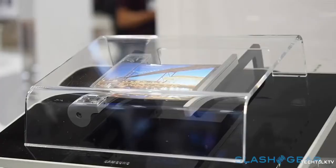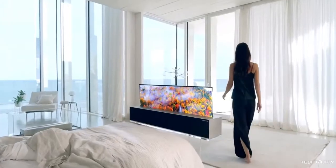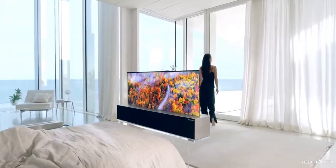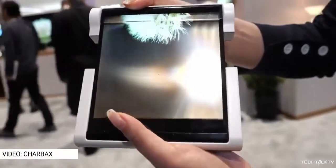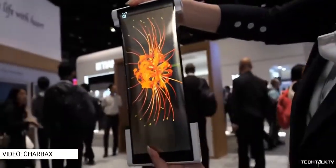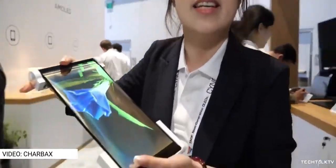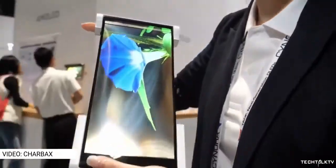Listen, every display company has this rollable tech. Samsung has it. They even showcased it a few years ago. LG has it as well. In fact, they have even showcased rollable TVs back in CES 2019. BOE, who's arguably Samsung's biggest display competitor, also has this tech. They also showcased this technology at an event. Now, the biggest hurdle is how to implement it on a smartphone. Glad that Sony is taking an initiative on working on this type of display.